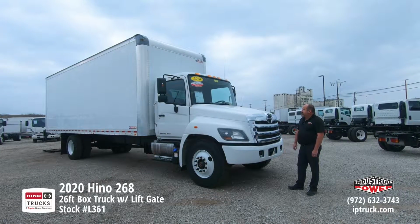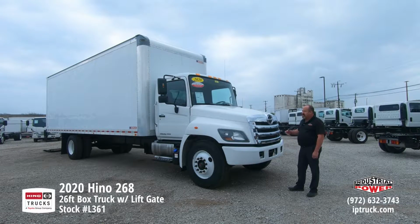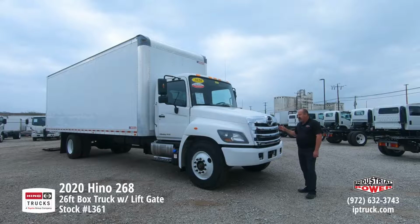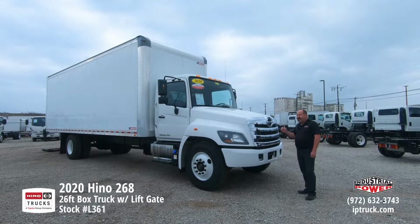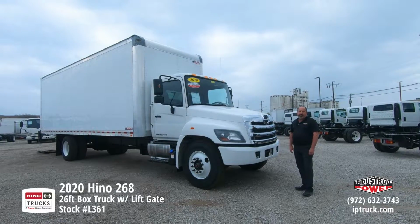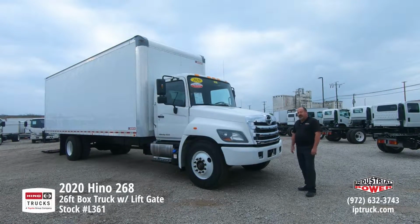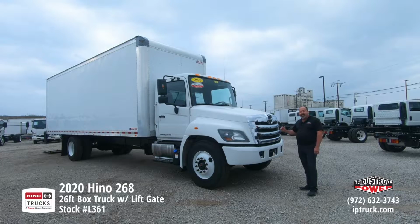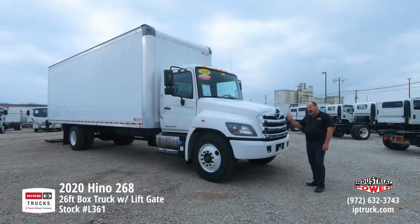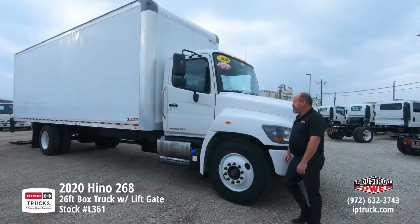As we said, this is a 2020 Hino 268. It's a 25,950 GVW under CDL. And on top of that 150-point check, we've gone through and done the engine oil filter, fuel filter, and air filters. The DPF filter has been cleaned on this truck, and it is pre-qualified for a pre-owned warranty that you can put on the truck. Let's take a look at the inside real quick.